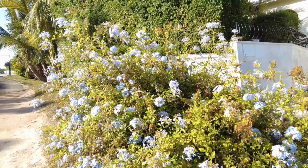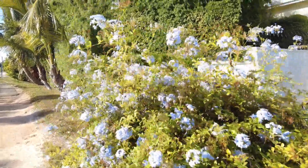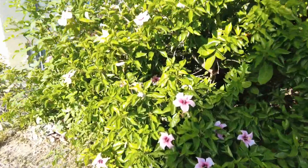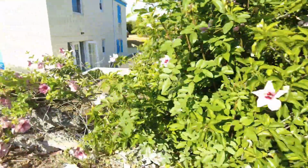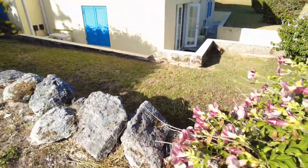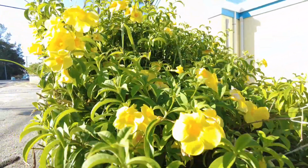Look at this plumbago. So pretty. Pink hibiscus. Pink alamander. And yellow alamander, which is always so pretty.